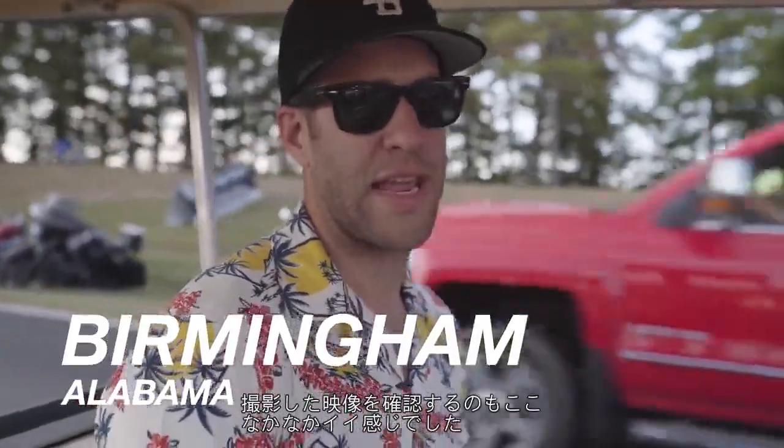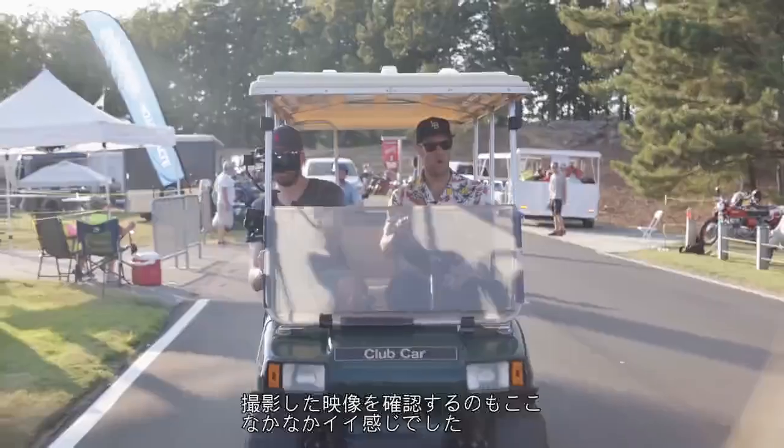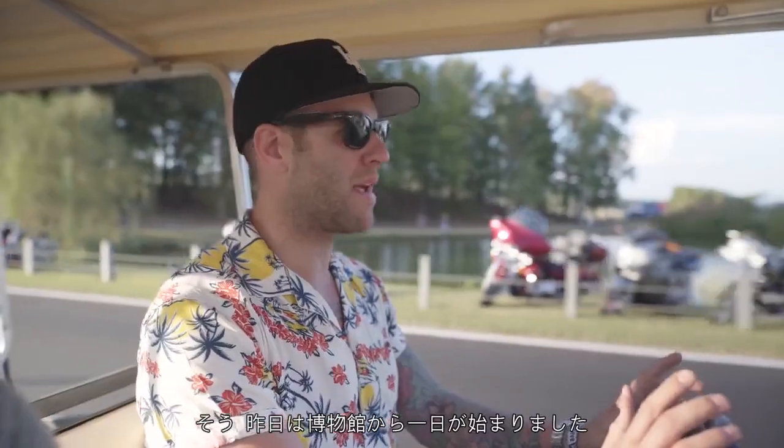Our 13-person golf cart that we've had, I think this is the most appropriate place to do a recap of what we've captured here. We started our day yesterday at the museum.